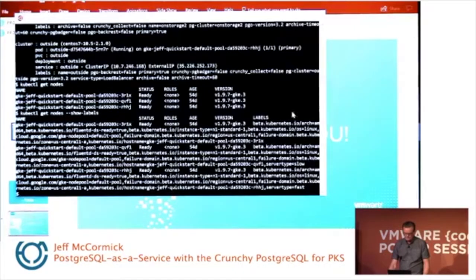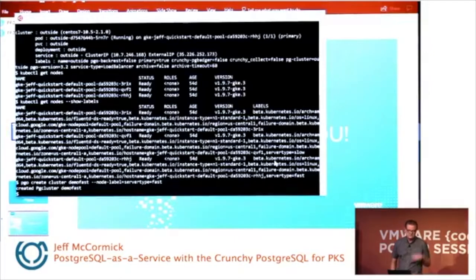I've applied metadata to those nodes like server type equals fast. So one thing you can do with this operator is say PGO create cluster demo fast. That one command is kind of interesting. By passing in a flag, node label server type equals fast, I've just told Kubernetes that I want you to schedule this Postgres cluster, which is a 1-node cluster called demo fast. When you go to schedule that, I want you to look for nodes that have a matching node label. So by default, if I take the node label off, the Kubernetes scheduler will just deploy it anywhere, right?